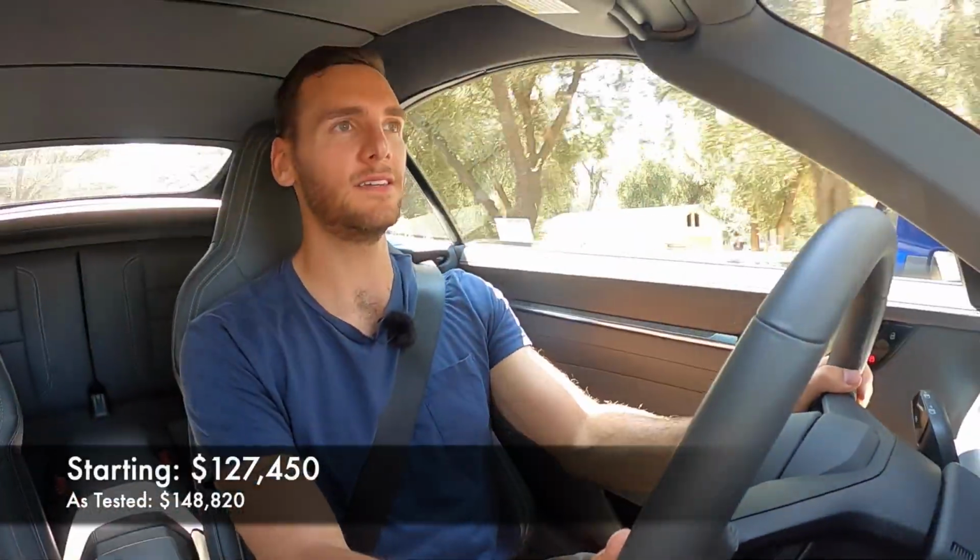But I'm also thinking, $127,000 to start for this 911 Carrera S Cabriolet. Would my money be spent better somewhere else? So let's think about the competitors.